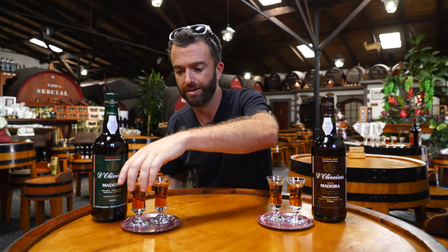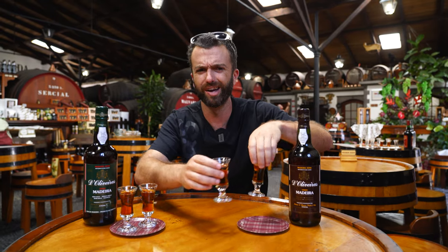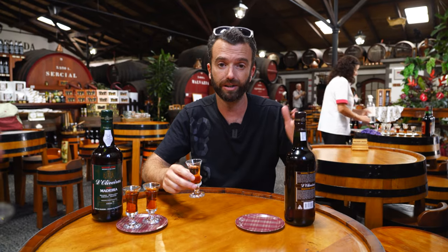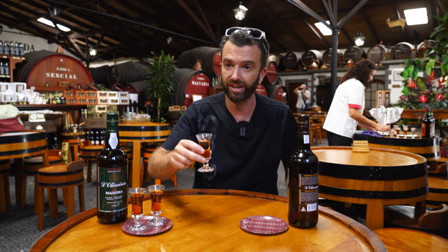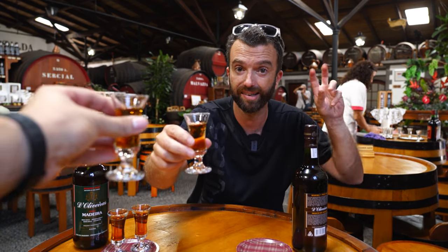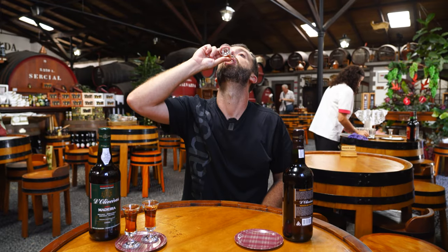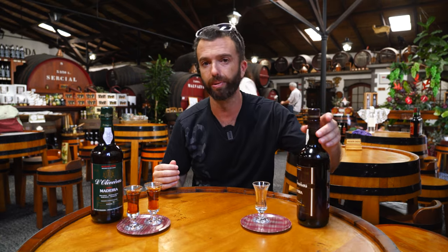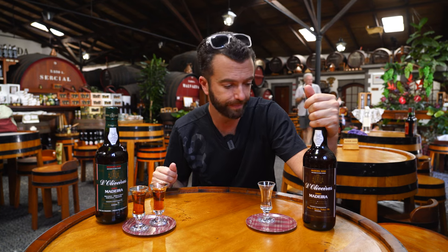So Andrea, you want to have a little sweet with me? Actually, let's start with this, we're going to drink it, right? This is a medium dry. Remember, the Madeira wine goes from dry, medium sweet, and sweet. So we're starting off with the less sweet. Cheers, Andrea. It is a little bit harsh, obviously being a 3 year wine.